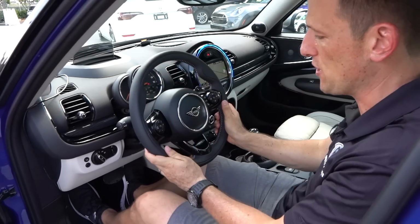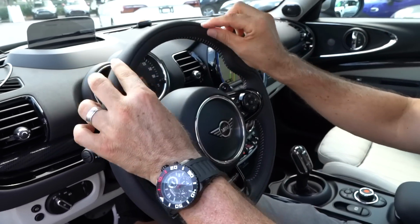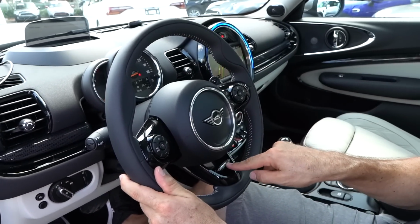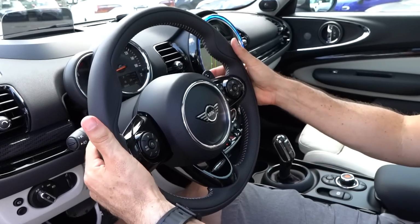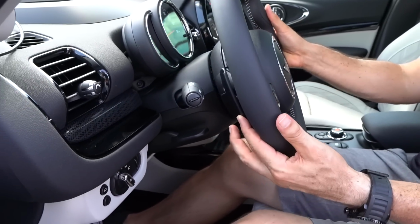Steering wheel, this is a thing of beauty. I absolutely love it. Love the two pieces of leather that are stitched together, and then you got the gray contrast stitching all the way around. The Union Jack that's been blacked out, really nicely looking Mini logo there. You have flat black, you got these large paddles. Look at the size of these paddles to go up and down that 7-speed DCT transmission.